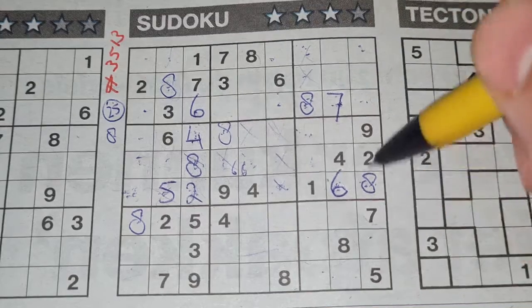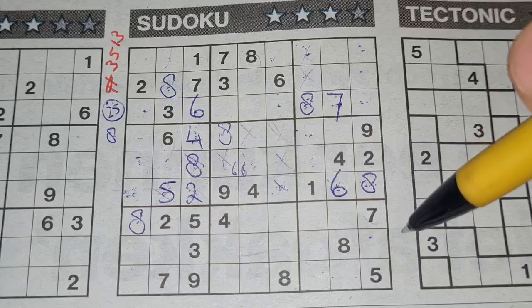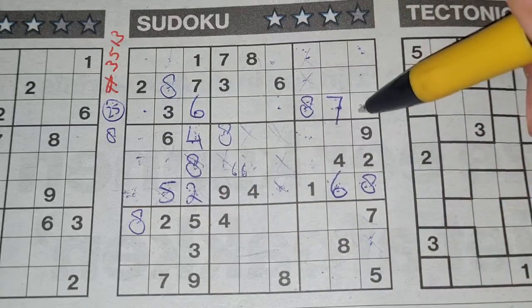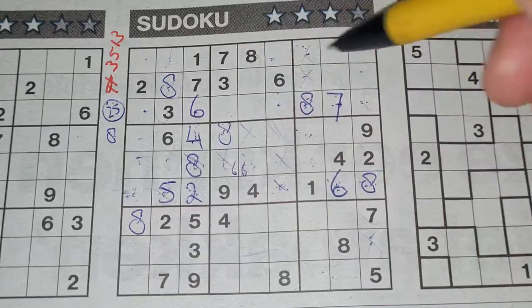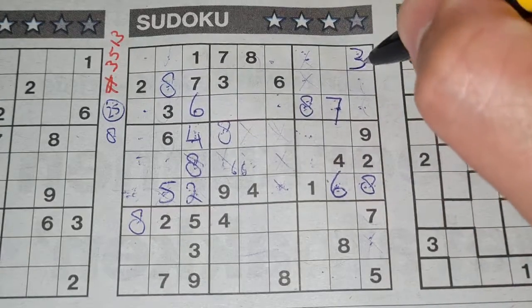3, yeah. 4 missing numbers in the last column. One of the missing numbers is a 3 in the last column. We see here 3, no 3 there. There 3, no 3 there. Here 3, no 3 there. The only place for the 3 should be there.